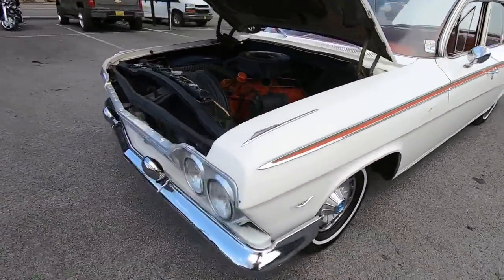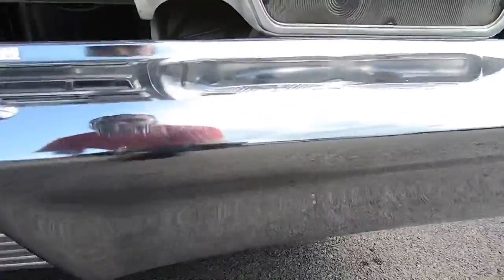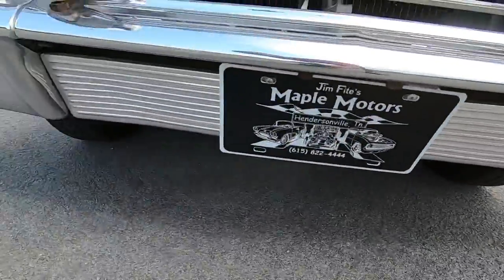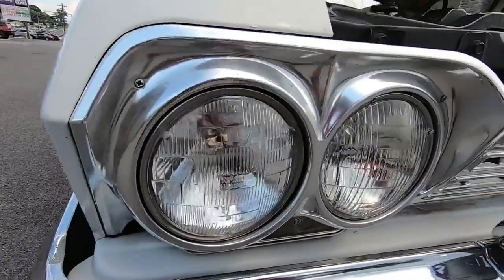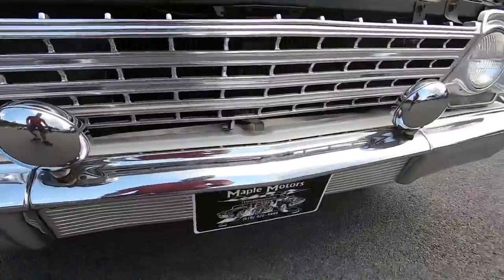Let's get started. Coming around the front, the bumper here has got some light scratches on it. A little rust popping up here and there. Definitely got some dirt up under the grill there. There's a little ding there in the grill.